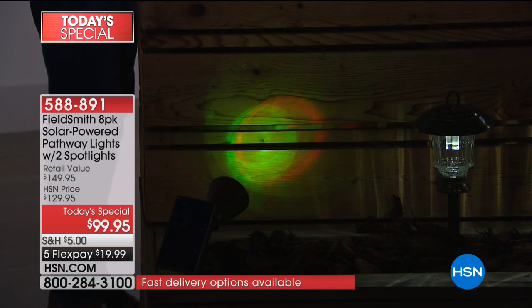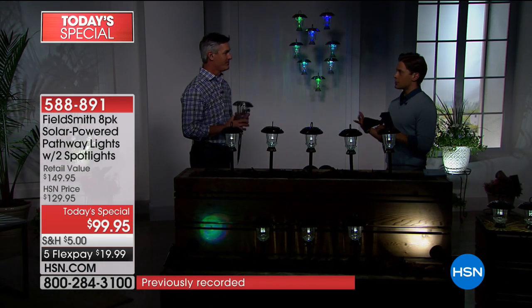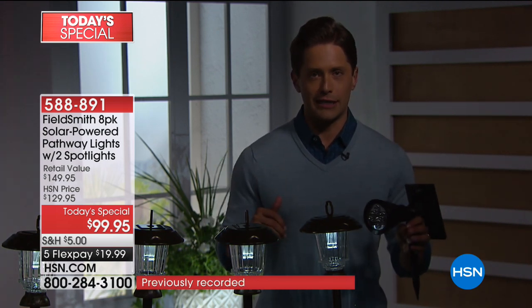And then of course the great thing to remember with solar: no addition to your electric bill, no timers to set, no transformers, no wiring, no professional. You stake them, you place them, you're done. And Mother Nature does the rest of the work for you whether you've got electricity or not. This is the biggest and best whole home outdoor lighting kit we have ever done here at HSN. And you are already clearly loving it.